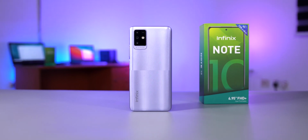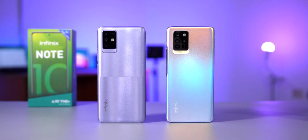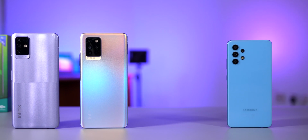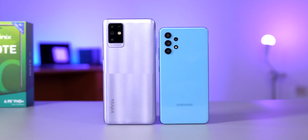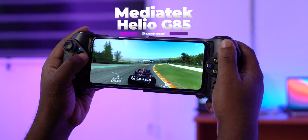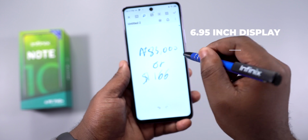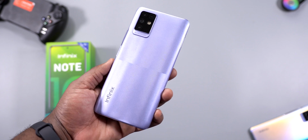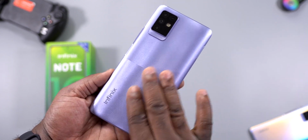This giant smartphone is the all-new Infinix Note 10, and to get a sense of how tall this smartphone is, that little smartphone over there is the Samsung Galaxy A32. The Infinix Note 10 Pro isn't just taller, it is faster. Powered by the Mediatek Helio G85 processor, 4 or 6 GB of RAM, a whopping 6.95-inch Full HD display, and starting at 83,000 Naira or $166, is this smartphone worth considering, or is it just big for nothing? Well, stick around to find out.